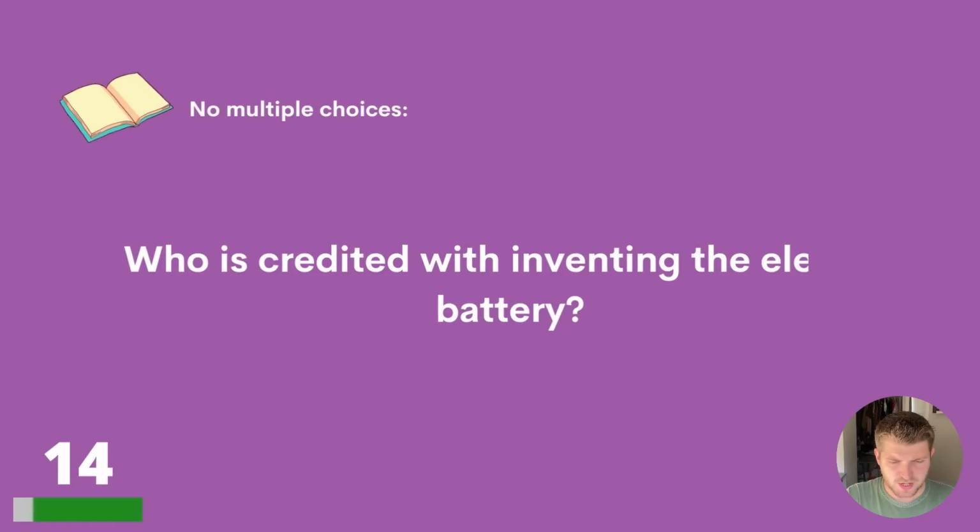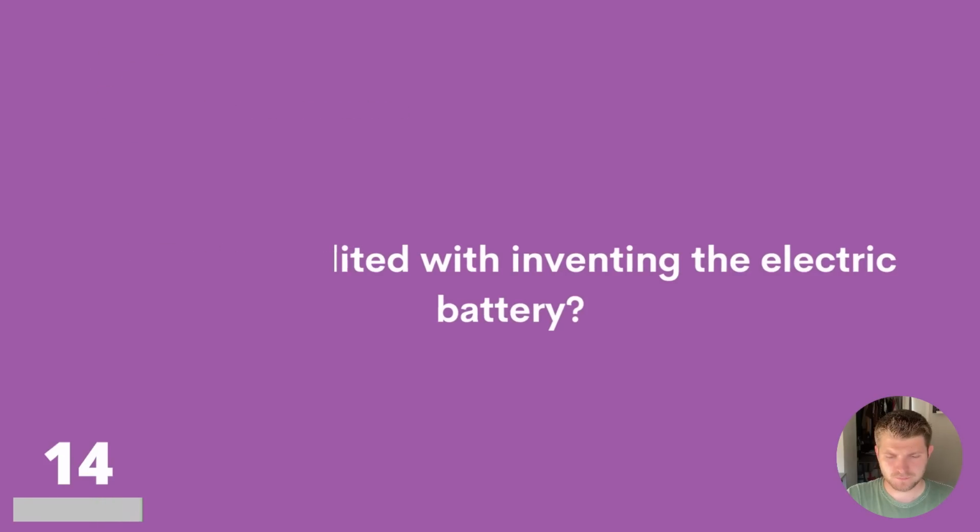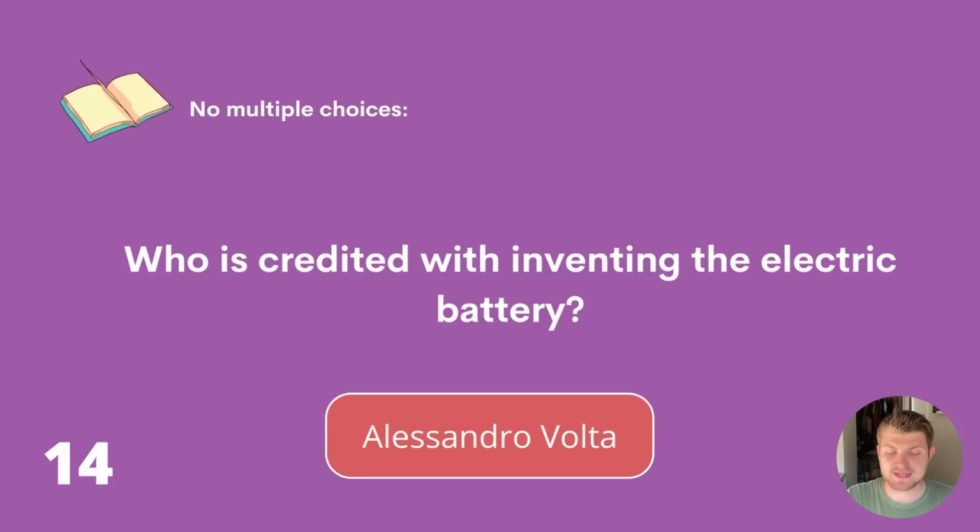Question 14. Who is credited with inventing the electric battery? Again, no multiple choices. The answer is Alessandro Volta.